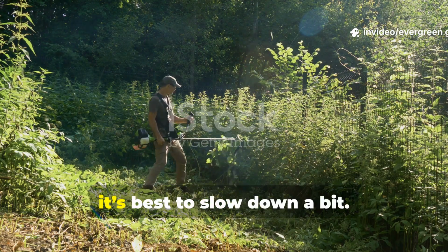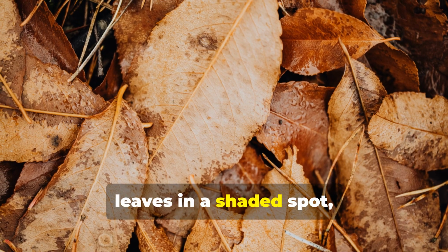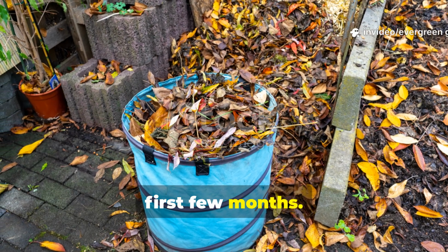If your goal is humus, it's best to slow down a bit. Pile whole or just lightly shredded leaves in a shaded spot, keep them moist and let the fungi do their work. Try to avoid frequent turning after those first few months.